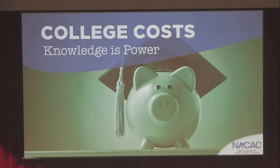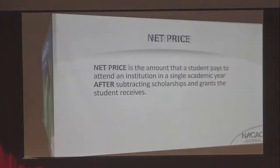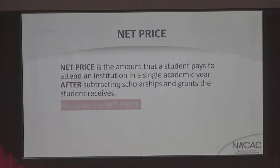Like I said, the first thing we're going to cover is college cost. The big thing that I always tell folks to think about is the difference between net price and sticker price. Net price is the cost that students are actually going to pay at that particular institution. Sticker price is the cost that the institution says it costs, and that's basically everything added up.